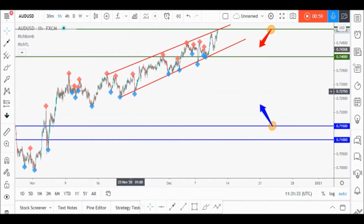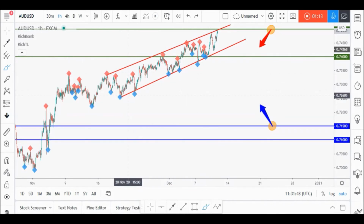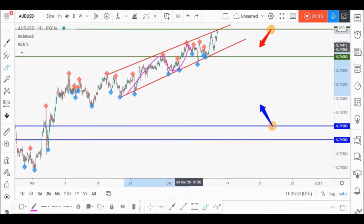As you can see, price formed an objective channel in red with many swings. This is a valid and objective trend line since it's connecting multiple dots. But as you can see, we are still overall bullish as price is still making higher highs and higher lows.